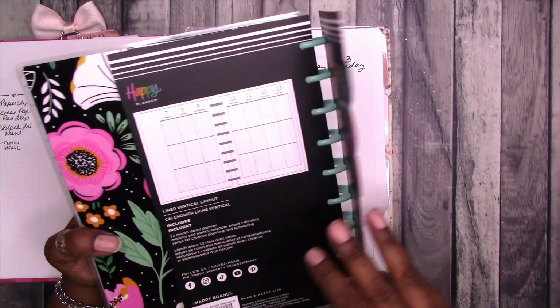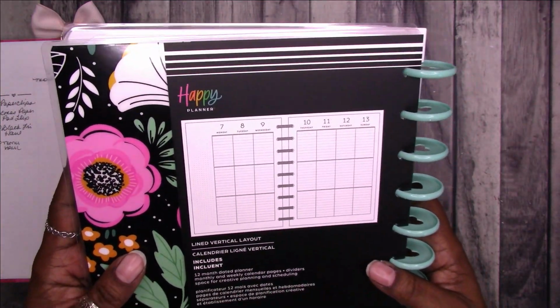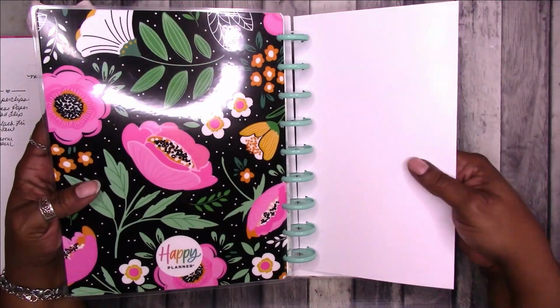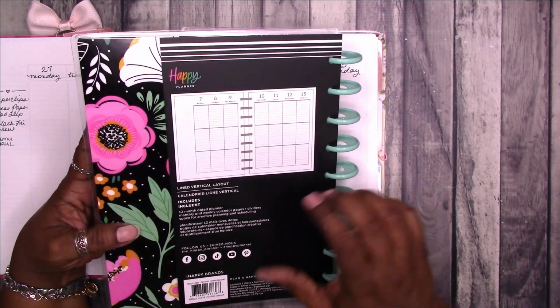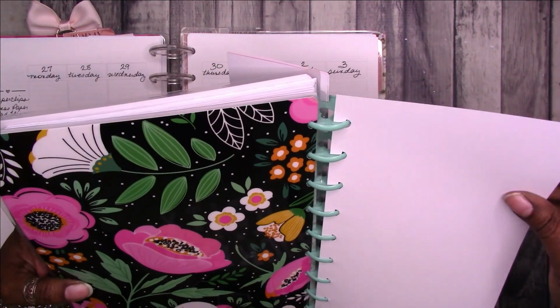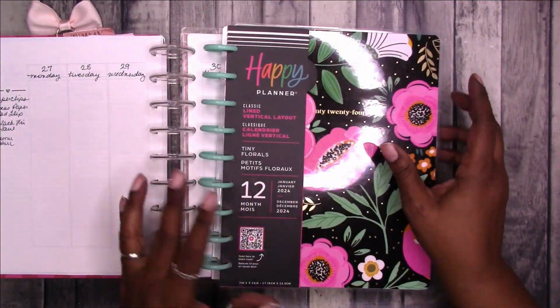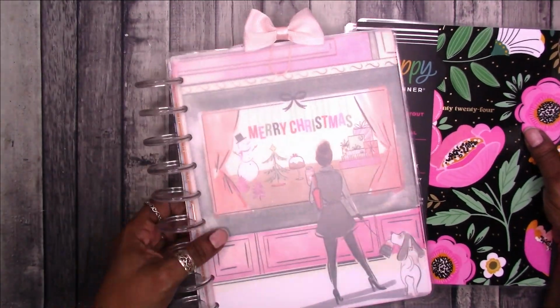Oh, anyway, this is what I wanted. And this is what I got. I am actually going to look this planner up and see what it's actually supposed to look like. It doesn't look like anybody changed this. Maybe they did. I don't know. Anyhow, that is where I am with the Classic Happy Planner.